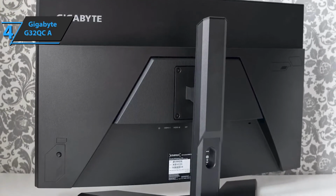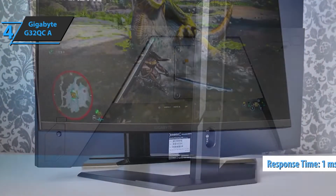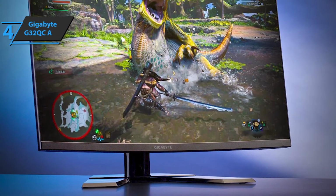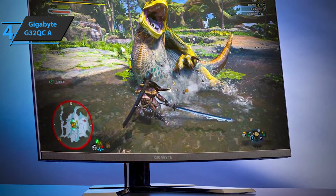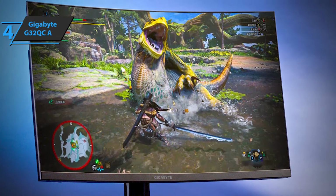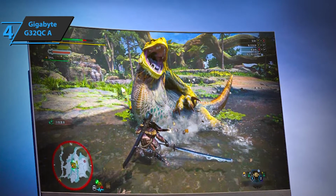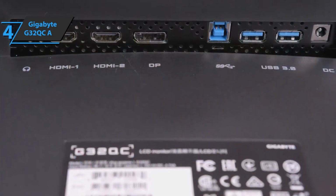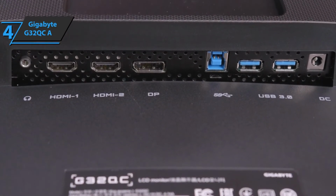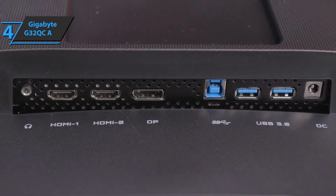The response time is 1 millisecond. Furthermore, the uniformity of the backlight is normal, and on a uniform black background with maximum brightness, you can see light leaking along the lower and upper edge of the screen. This model does not have luminous elements or shades in another color, so the Gigabyte G32QC seems quite discreet outside of conventional games. As for the connectivity, we're looking at a set of 2 HDMI 2.0 ports, a DisplayPort 1.2, a USB hub with 2 USB 3.0 ports, and a 3.5 mm headphone jack.